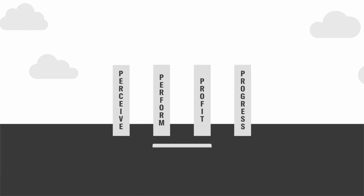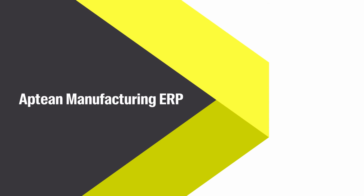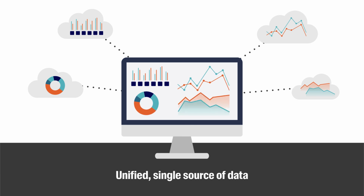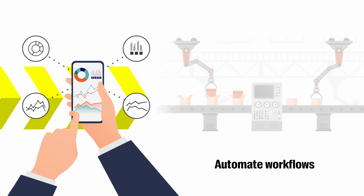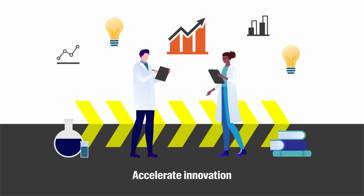These are Aptean's 4 pillars of future-ready manufacturing, and we can deliver them all through one piece of technology: Aptean Manufacturing ERP. With our cloud-based software, you can capture critical data in a single place, deliver real-time insights to everyone in your organization for faster decision-making, create automatic workflows for operational tasks to increase efficiency and productivity, and assign more resources to R&D to accelerate innovation.